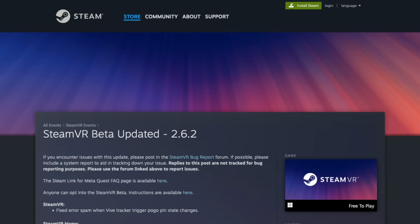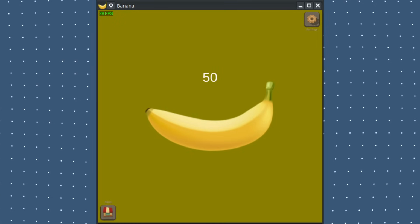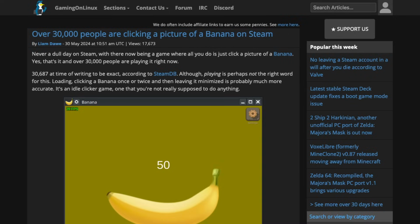Anyway, also SteamVR is getting some improvements for Linux because they've added experimental improvements for async support, which is really cool. And also gamingonlinux.com has given us some really useful and very important information about over 30,000 people clicking on a picture of a banana on Steam. This is a game, well, sort of a game, where you basically just click a banana and that's it. I don't know why it exists, but if you're curious to learn more about that game, you'll find a link to this article in the show notes.